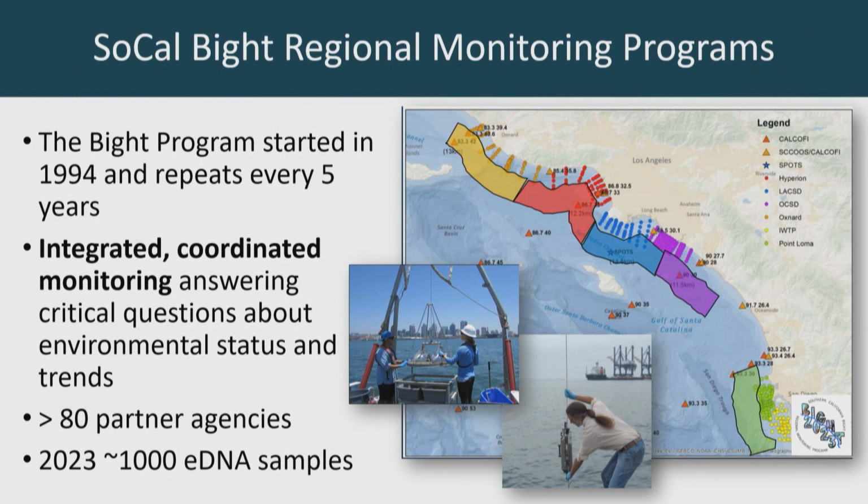So it was with that in mind that the Southern California Bight Regional Monitoring Program was started in 1994, and it's a long-term monitoring program that repeats every 5 years. We're actually in the midst of a Bight cycle right now, Bight 2023, that goes through 2024. It's an integrated, coordinated monitoring program that answers critical questions about environmental status and trends.